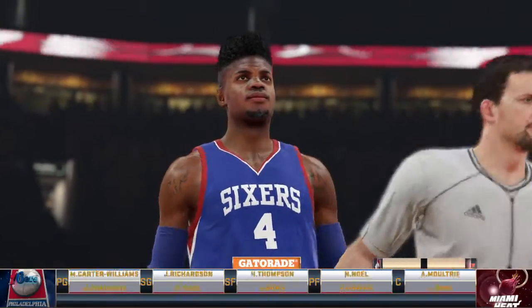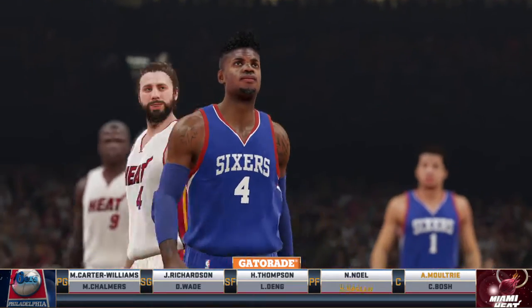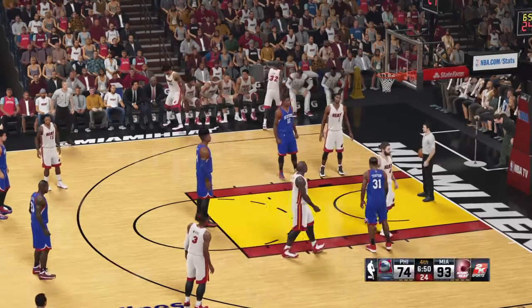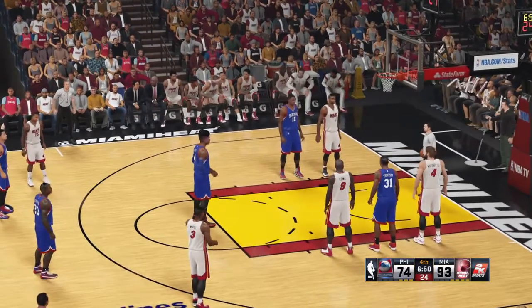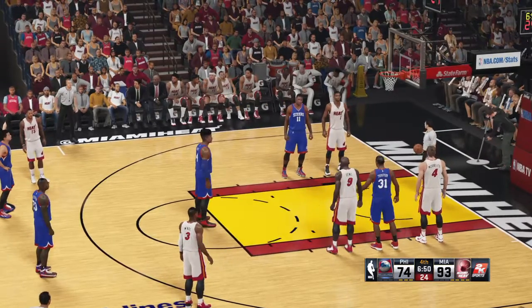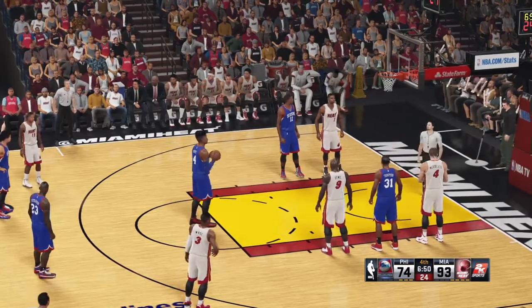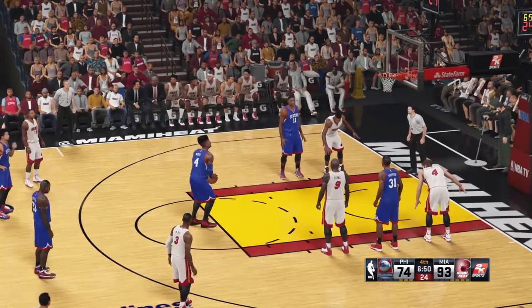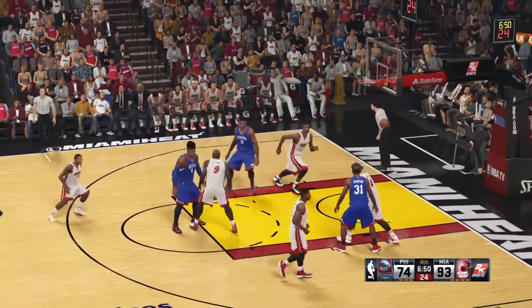And the Heat with some changes. Josh McRoberts comes in for Udonis Haslem. And it's Dang in for Ennis. And Philadelphia also making a switch. Embiid, he's checked in for Arnett Moultrie. And the second free throw, good.